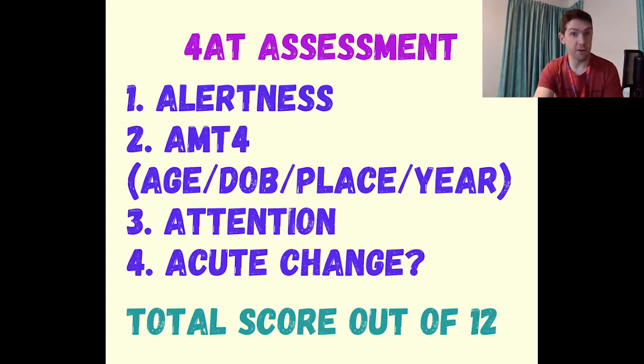So first up, alertness. If the patient is alert, they score no points. If they are less alert than normal or are drowsy, they score 4 points. Next A, AMT4. Now, this is a test that I'm sure lots of you will be familiar with. So it's broken down into 4 chunks: age, date of birth, place, and year, and is routinely something that a lot of us would do in the emergency department with new patients coming in. So if they have no errors in those 4 simple questions, they score 0 points. If there's 1 error, they score 1 point. And if there are 2 or more errors, they score 2 points. So you add those together, and we've got 2 more categories to go.